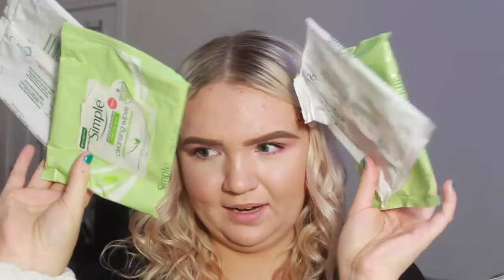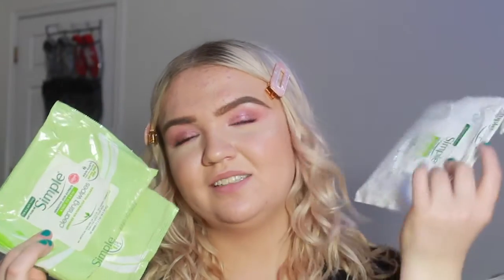And speaking of makeup wipes, I have 4 packages. I have 2 of the regular Simple cleansing wipes, and I have 2 of the micellar versions. I prefer the micellar ones. They're just a little more moist. I know a lot of people hate that word, but we're going with it. Yeah, and I'm pretty sure I'll be using up some more within the next little bit.